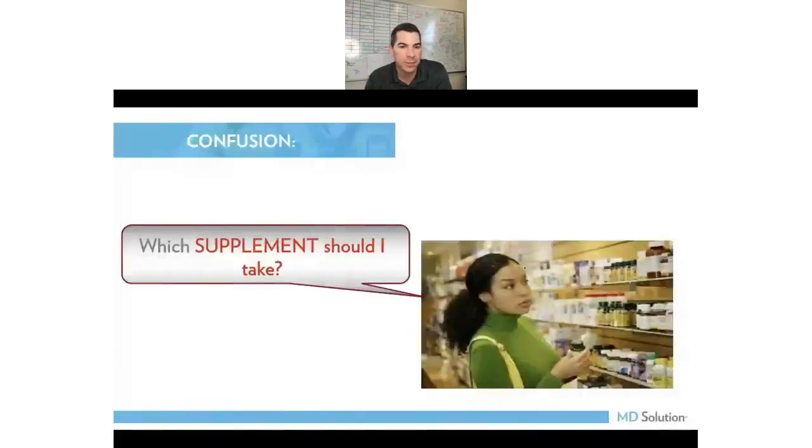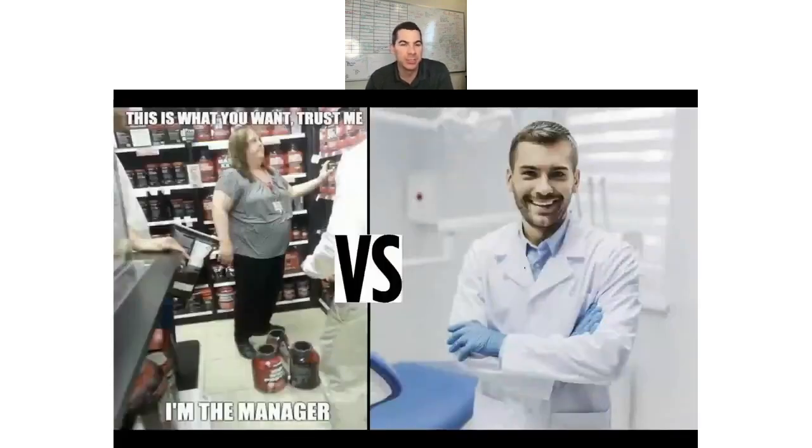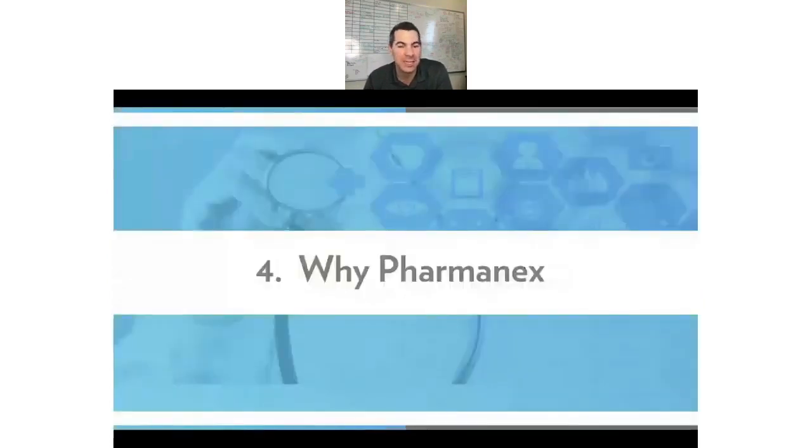Patients are confused. They don't know what to take. They don't know if it's working. So they just go out there. If you ask patients, do you take supplements? Most of them will say yes. And then if you ask them, are they working? They'll say, I don't know. By being able to shift that recommendation away from the manager at GNC and back into your practice is really a prudent thing to do. Your patients need some guidance.